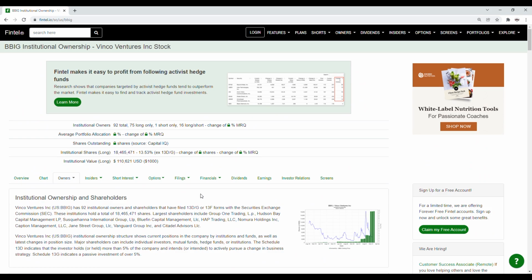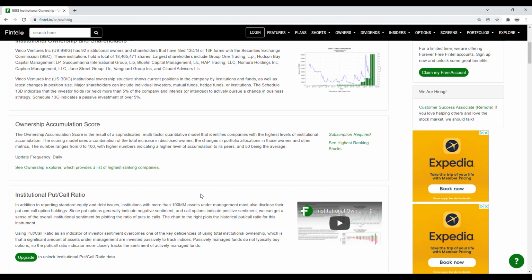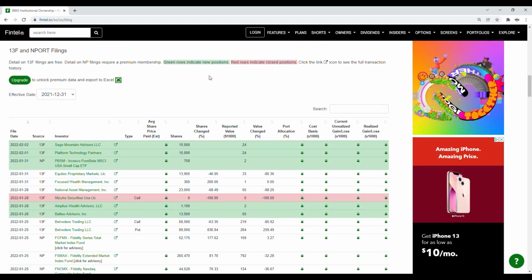So we're going to take a look at the recent institutional ownership and short interest information for BBIG. Scrolling down on the page, green rows indicate new positions, while red rows indicate closed positions. So we can see for the February 2nd filings, we have Sage Mountain Advisors LLC that purchased 10,000 shares. And for the first, we have Platform Technology Partners that purchased 10,000 shares. And then we also have Invesco Pure Beta MSCI USA Small Cap ETF that purchased 758 shares.